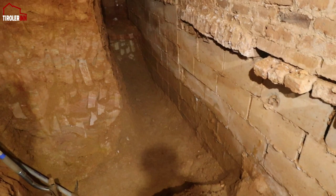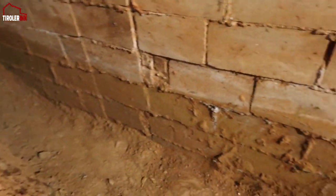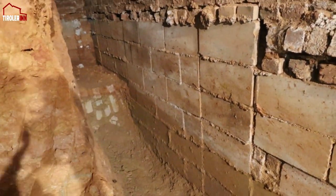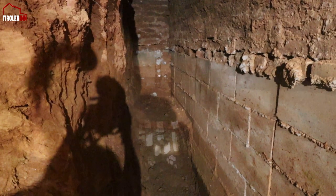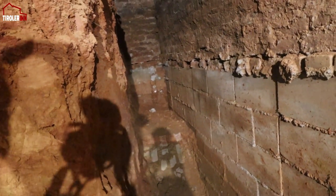We made some decent progress. We made it all the way to the floor level here. Right there we have 5.5 of these blocks, and over here it's 6.5, which is exactly where the floor inside is. So we made it about 2/3 of the way to the end of the wall, where most of the water is actually coming in over there.